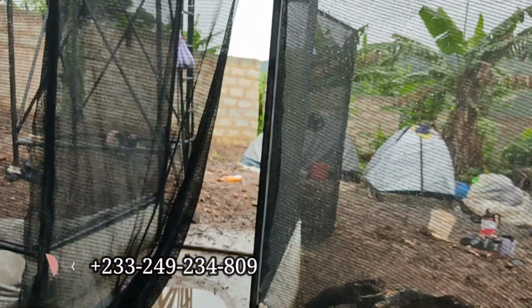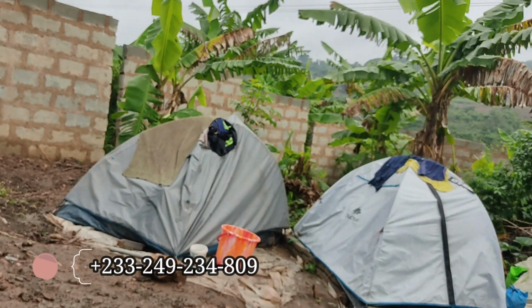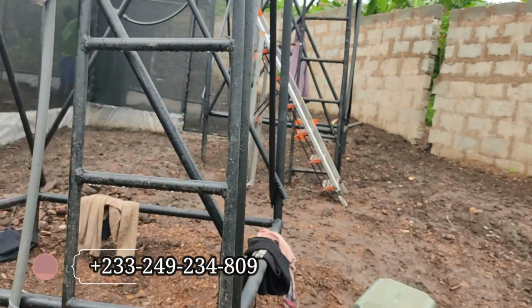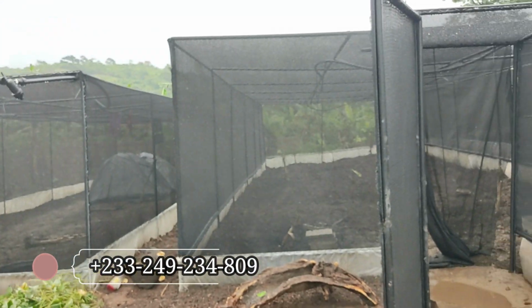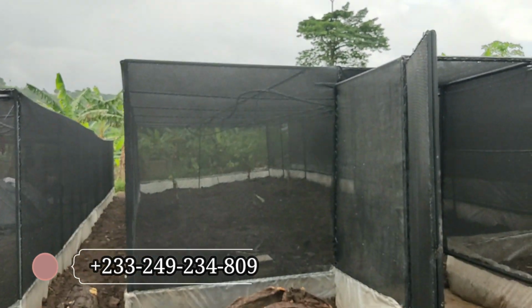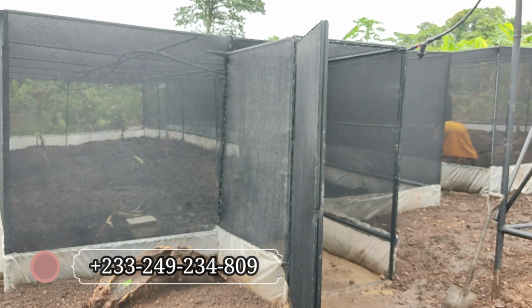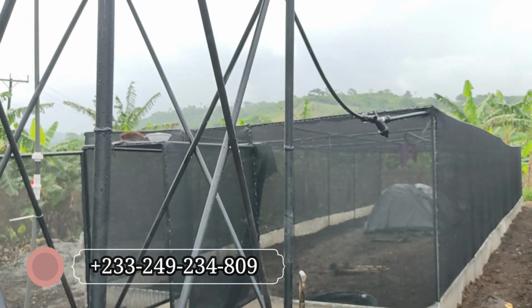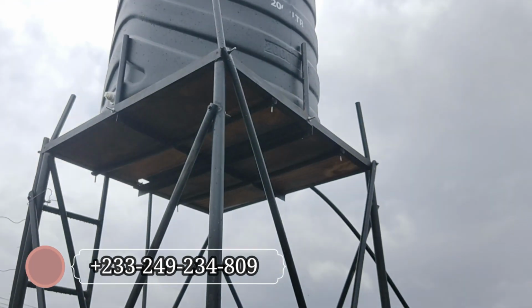So let me give you a tour. Our system is a 15 by 5 meters greenhouse with a corridor or a small opening. So this is how they look. Very, very beautiful, aesthetically pleasing. So these are them, and this is the other one. We have 3 of the 15 by 5s here in Aburi. So this is the setup.